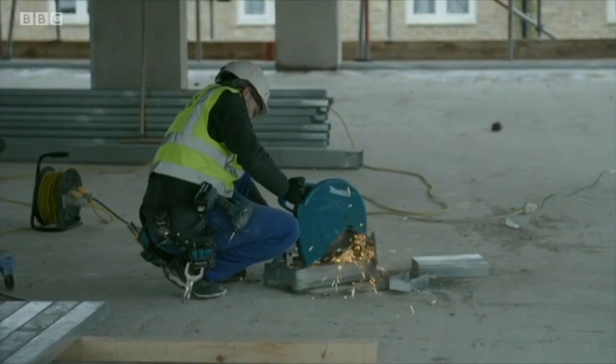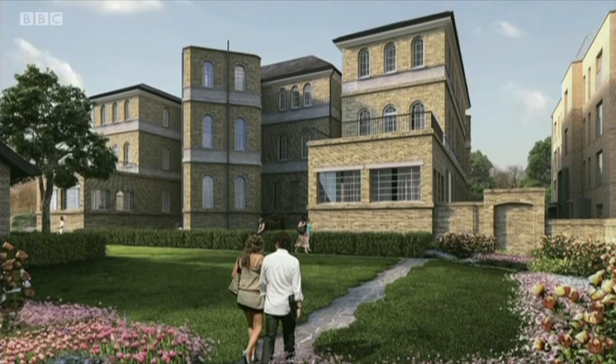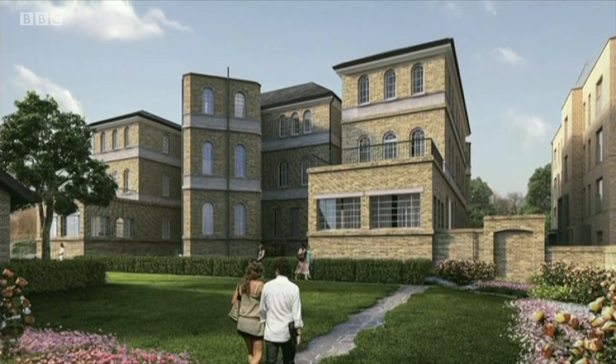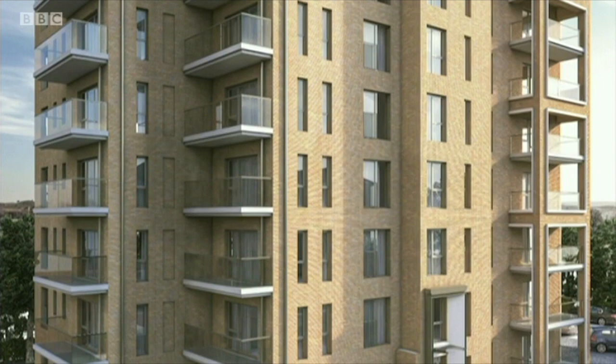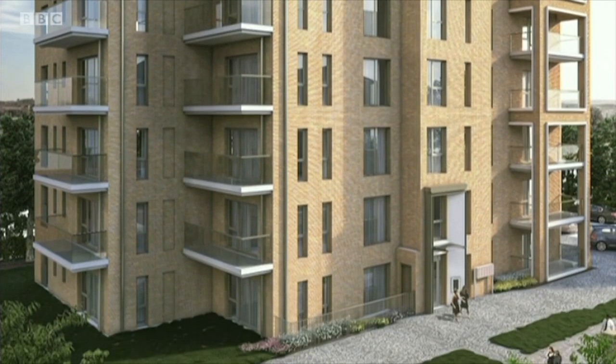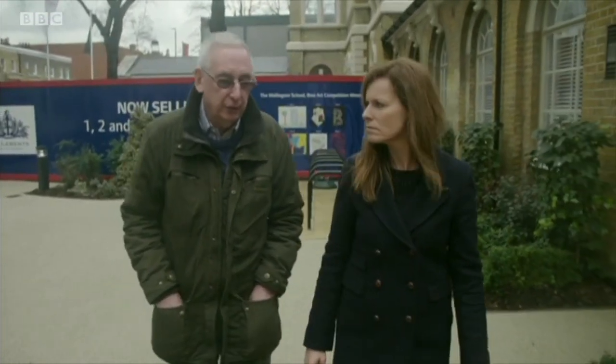23 of the 250 properties on this site will be sold through London's first Community Land Trust, or CLT, an innovative not-for-profit organisation established by local people to provide affordable housing for local residents. A model some hope could help bring an end to London's housing crisis.